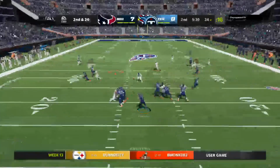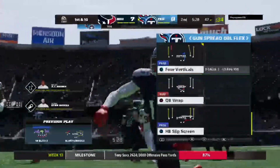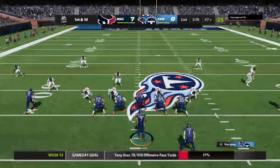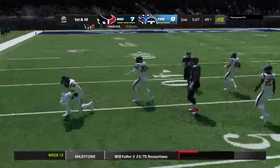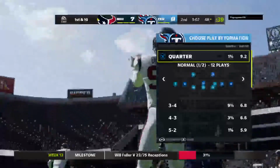Tua sets up to pass it. That's to the former team. It's a nice job there, quarterback and receiver reading the pressure that was brought. They both knew it was going to open up the middle of the field. Nice little shake and bake at the line of scrimmage, got right into it. And the Texans scoop it, and he'll take it across midfield and down to the 48-yard line.